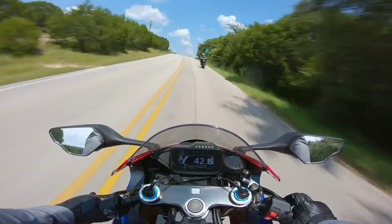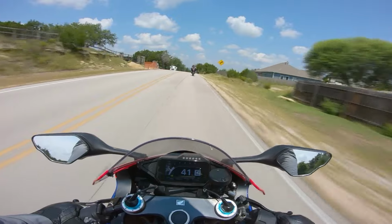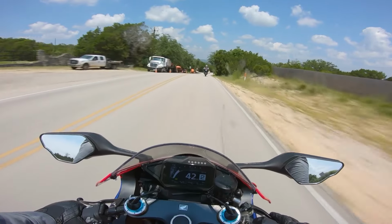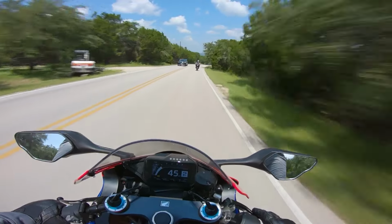Yeah, I mean, the front brake feel here is just sublime, you know? You get so much feel out of it. It's so progressive and so smooth. It's got a ton of bite right off the jump, too.